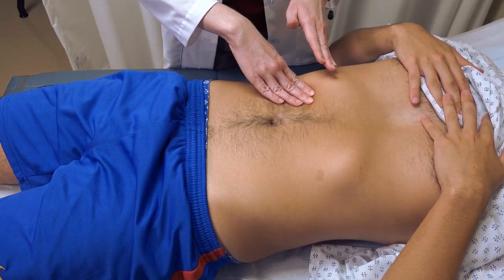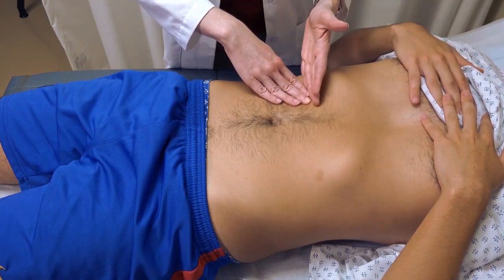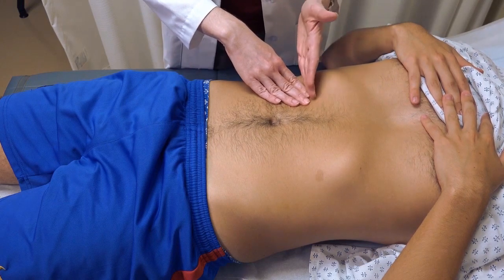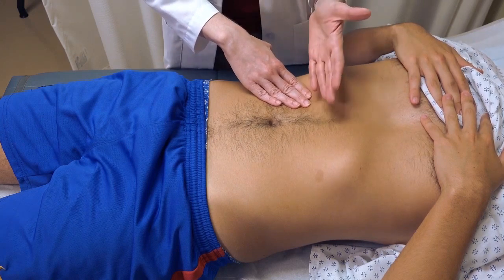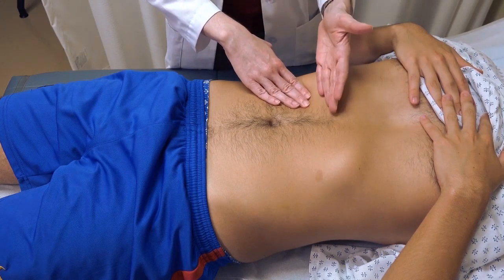I ask the patient to take a deep breath. When the patient breathes in and lowers the liver up against my fingers, the inflamed gallbladder will hit my hand and will cause significant pain. Usually what happens then is the patient abruptly stops breathing as a result of that pain that they're having, and that is a positive Murphy's sign.